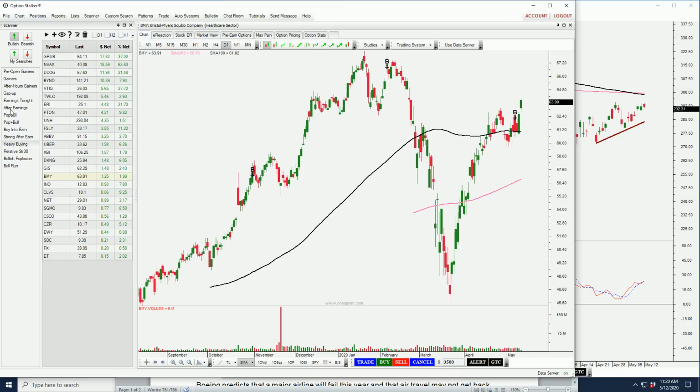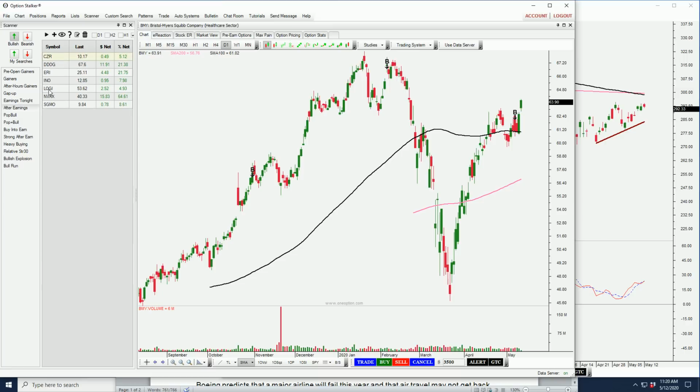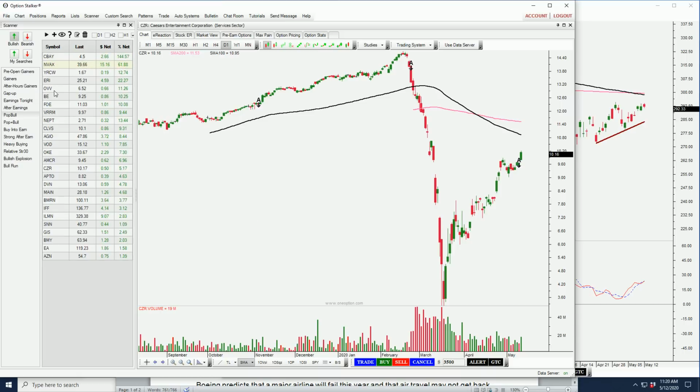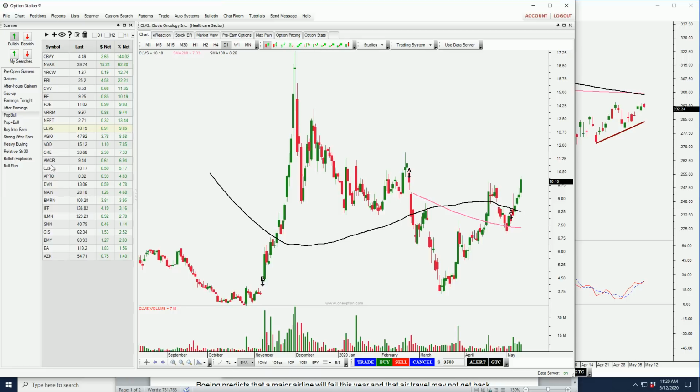Cisco's coming up on earnings. Let's see if we have any after-earnings stocks that have liquid options in them. Nothing in particular that I can see. CZR, I'm not a believer because I don't think that Vegas is going to get right back on its feet. But you can see that's a nice little breakout through that horizontal resistance level. It's got room to run to the 100-day moving average. That looks like it could be a decent stock to buy. It's a cheap stock, so you don't need to even trade options on that. Let's go into Pop Bull and see what we've got in here. I'm just looking for anything with liquid options. And I'm not seeing anything right off the bat.